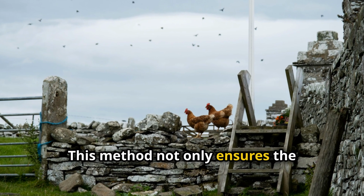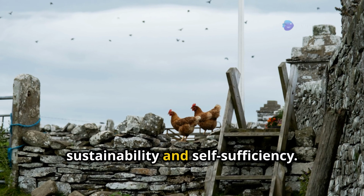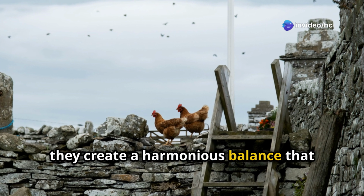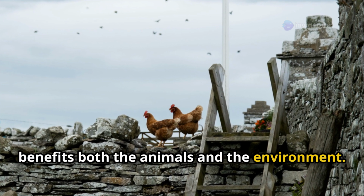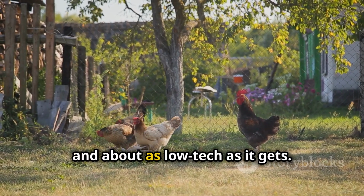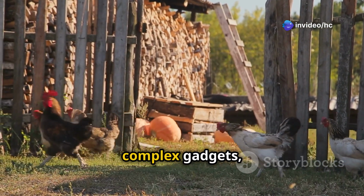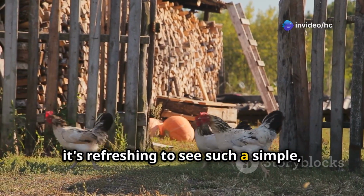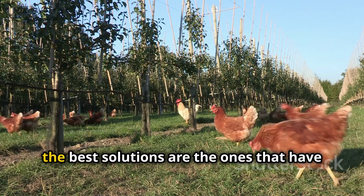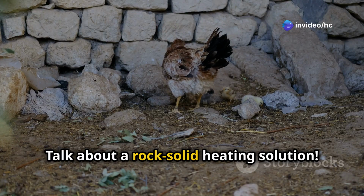This method not only ensures the chickens' well-being, but also aligns perfectly with the Amish principles of sustainability and self-sufficiency. By using what nature provides, they create a harmonious balance that benefits both the animals and the environment. And the best part? It's completely natural, sustainable, and about as low-tech as it gets. In a world where we're constantly bombarded with high-tech solutions and complex gadgets, it's refreshing to see such a simple, elegant answer to a common problem. The Amish way reminds us that sometimes the best solutions are the ones that have been right in front of us all along. Talk about a rock-solid heating solution.